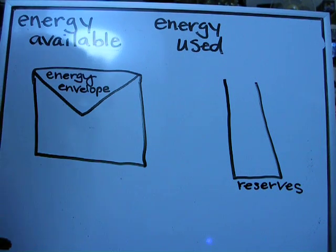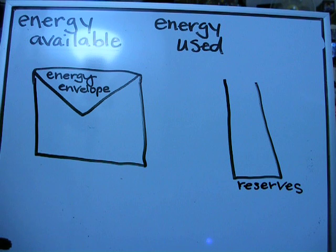Now, the energy envelope is based on a formula. It's probably one of those things that takes 5 minutes to learn and a lifetime to master. I'm only 6 years into living with fibromyalgia, and trust me, I still got a ways to go with this.